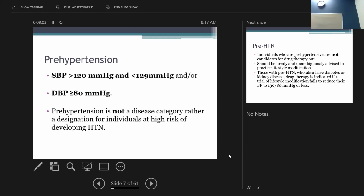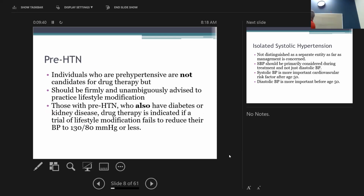So pre-hypertension has been redefined. It used to be 120 to 139. Now it's 120 to 129. For diastolic, anything above 80 is pre-hypertension; it used to be 85, now it's 80. Pre-hypertension, mind you, is not a disease category. It's a designation for someone at risk of developing primary hypertension. I will get to the graphs that caused them to change the standards.